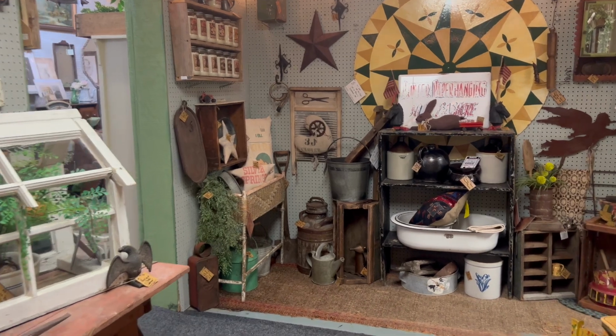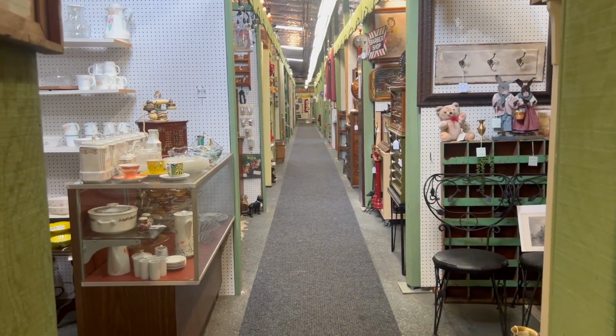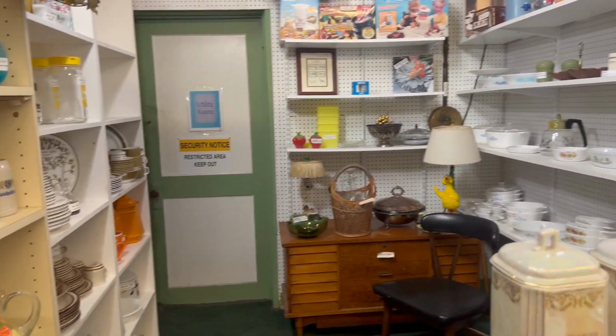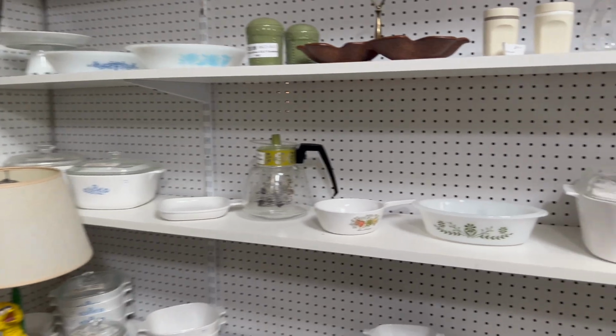There's so much to look at, and each booth really has its very own vibe. Not only do I love shopping at antique stores, but I also love getting inspiration from other vendors for new ways that I can organize and decorate my own booth. And of course, you never know what nostalgic things you might see along the way.